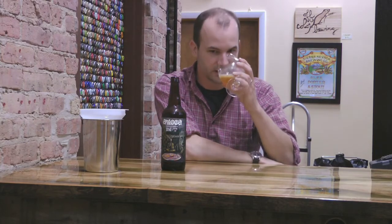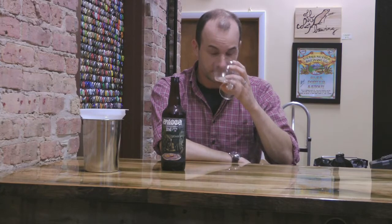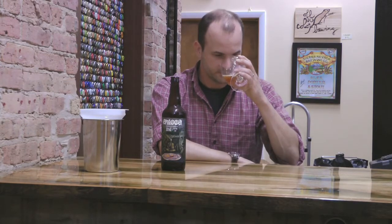Really nice, almost like a potent chutney, like a nice orange garlic chutney, because they're nice and sweet and jelly-like. It smells pretty darn good. Let's give it a sip.